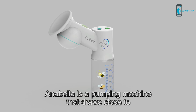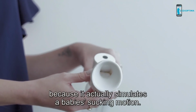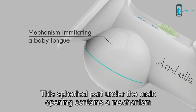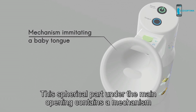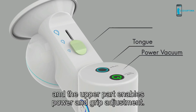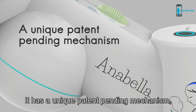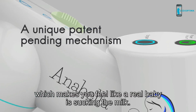Annabella is a pumping machine that draws close to 100% of mother's milk because it actually simulates baby's sucking motion. This spherical part under the main opening contains a mechanism which imitates the baby's tongue, and the upper part enables power and grip adjustment, just like a real muscle system. It has a unique patent-pending mechanism which makes you feel like a real baby is sucking the milk.